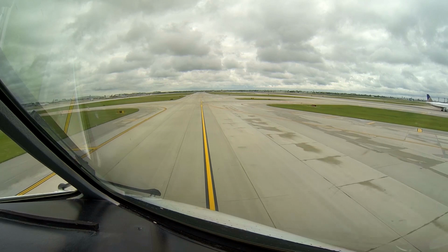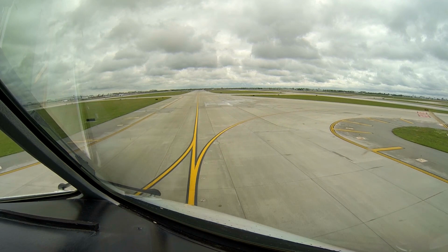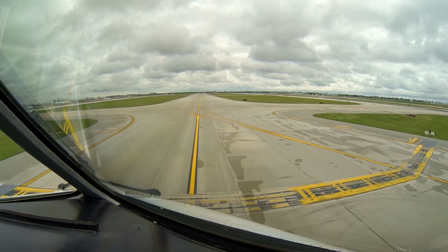United 407, two right turns, hold short of Golf Golf. Two right turns, short of Golf Golf, United 407. Envoy 3334, follow regional jets 2¾ miles ahead. Do you see him there? Yeah, we see somebody crossing the threshold. That's fine, there's enough room now. You're still clear of the approach.